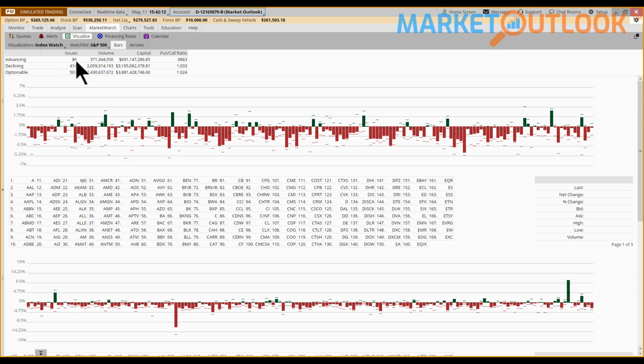You can see that the advancers were only at 86. In other words, 86 out of approximately 500 companies in the S&P 500 were finishing in the green today, and over 400 were finishing in the red. So despite having a nice rally off of the true lows of the morning session, we still have a lot of work to do with the market breadth.